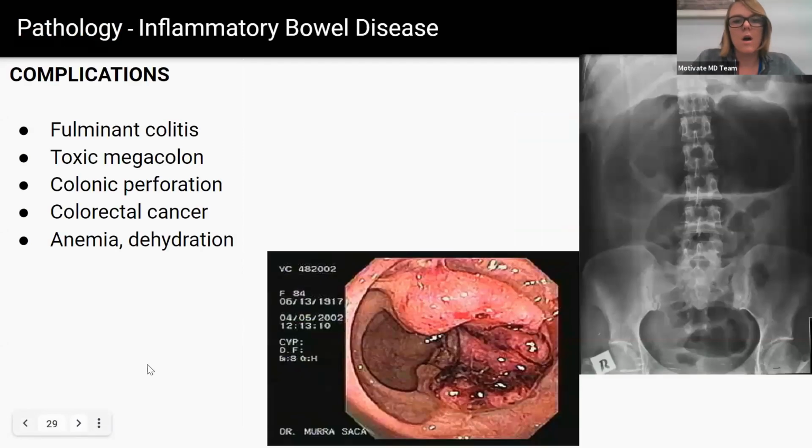And now here are the complications. So what we look at is fulminant colitis, the severe form of ulcerative colitis. We see toxic megacolon, which the x-ray image there is indicating, that dilatation of the colon. We could see perforation, where you get a hole in the colon. That is absolutely a surgical emergency.